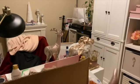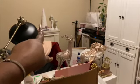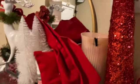I still have my reindeer, my wreath. I still have one of my fir trees here. I have Christmas balls here. I have a reindeer still up there. And then all of this stuff here that was in my bedroom, I will be changing around in here. A lot of the stuff that's in my office, I am going to be packing up. So I'm not going to have as much in my office as y'all used to seeing.